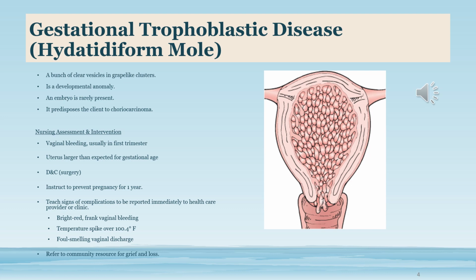Basically, there's a bunch of vesicles and they're in little grape-like clusters. They actually look like this. And instead of a baby forming, this is what forms. Usually there's not an embryo. Sometimes there is. There can be an embryo with this as well. But it is a choriocarcinoma, meaning it puts this patient at risk for uterine cancer.